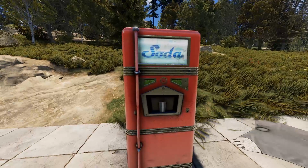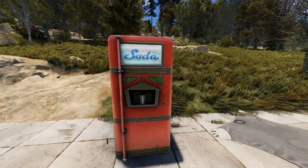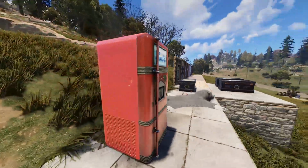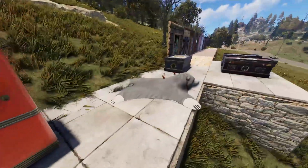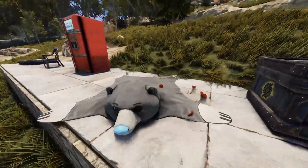Next up, we've got a soda machine fridge from Levenit, and it's got that retro look to it. It's very beat up, and it does have a little bit of glow to it, which is quite nice, so we'll be sure to check that out here at the end. But it altogether just kind of looks like an old soda machine, and yeah, it's quite nice. I like it.